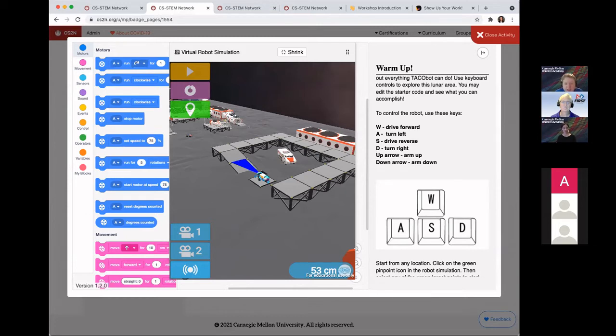A is turn left and D is turn right. And so you can use the keys on your keyboard just to drive the robot around, but it's still a program that's telling it to do that. So that's one of the reasons that you'll need a keyboard for this part. But feel free to try it out, have some fun, just drive around, and then we'll get into the more serious learning stuff soon.